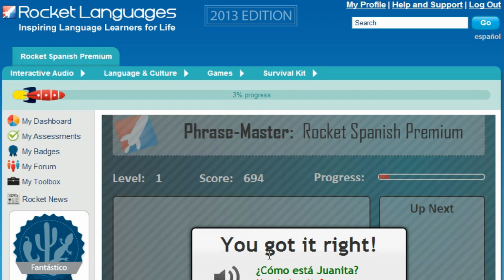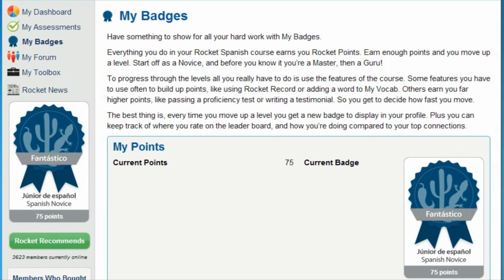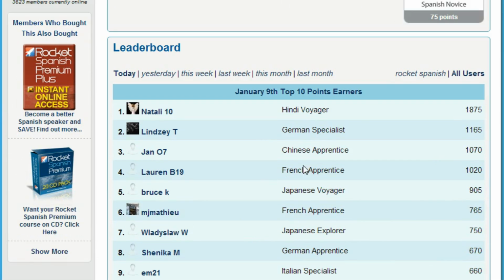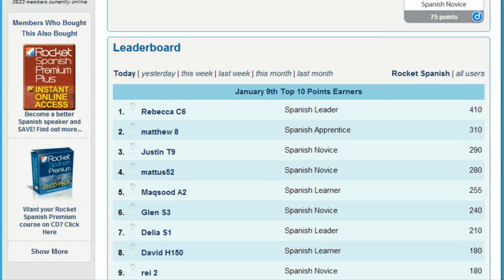My Badges is the Rocket Languages point system. It empowers you to increase your learning status by completing key elements of the course. Just by using all the different features of the course, you can move from being a novice all the way through to a guru and beyond. And each time you move up a level, you get a new badge to display in your profile. And for the competitive among you, keep an eye on the leaderboard to find out how you compare to other learners. Here's what Rocket Languages member Remsey had to say about our leaderboard.